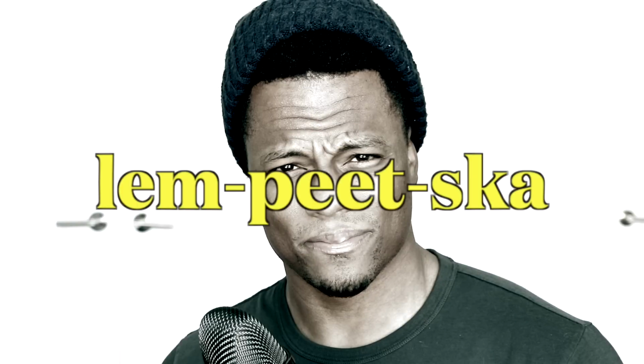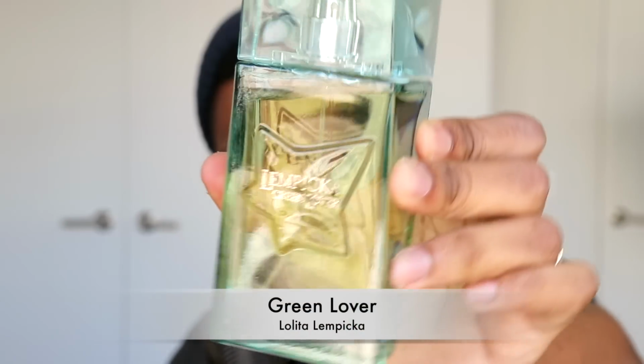All right, let's get into our starting category. First one up here is from the house of, if I remember the pronunciation that people have corrected me on, Lolita Lempicka. Nice try, Justin. They've actually corrected me again, and it's Lempicka. I don't know if I said that right. This is called Green Lover. This is gin juniper berry. It technically features both, if I'm not mistaken.